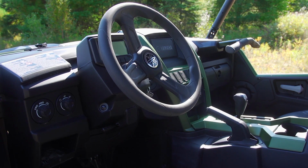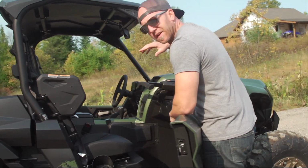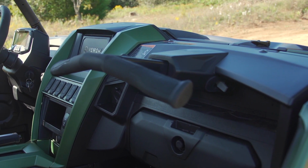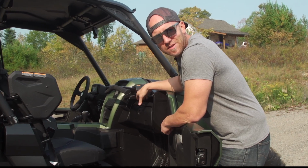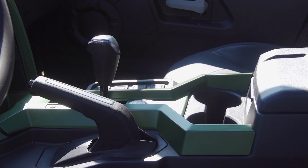I think it's nice. Inside the actual rig itself, you'll notice a lot of stuff that's benchmarked off of Polaris. See the little rubber tray that drops in underneath the passenger handle pole? That's straight out of the General. You've got all kinds of storage trays. You've got a great glove box under here.